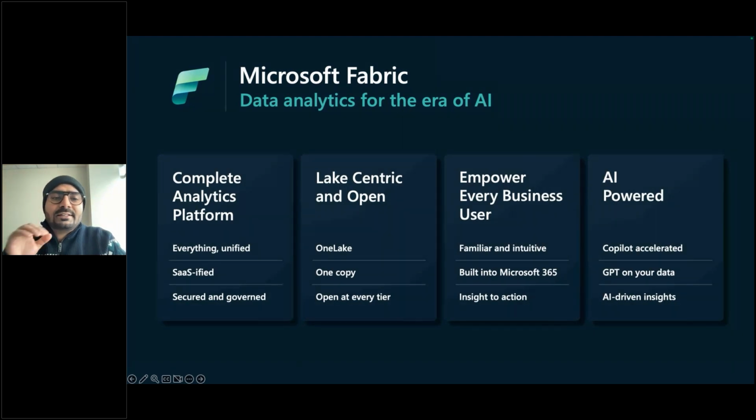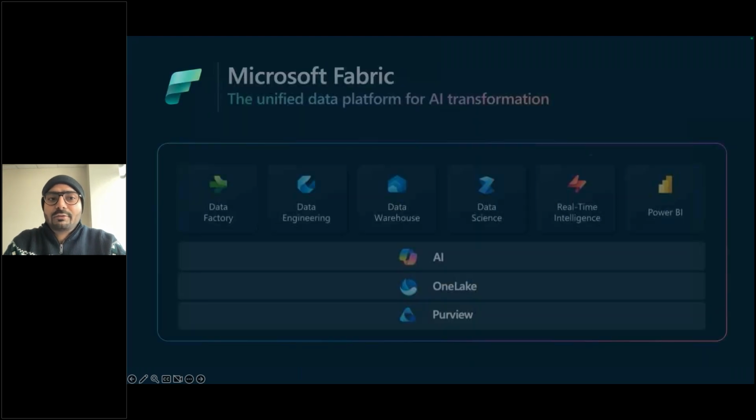So this is the essence of Fabric. More than technology, I would talk more about the benefits or the solutions. First, it is a complete end-to-end analytics platform. When I say analytics, it offers complete data management right there, from data munching or initial data ingestion, connecting various sources, to getting to the final and most refined business intelligence. Second, it's lake-centric, that is, everything moves towards one data source, that is OneLake. Third, it is highly meant for empowering every business user. And fourth, as I said, it offers AI just on top of it.